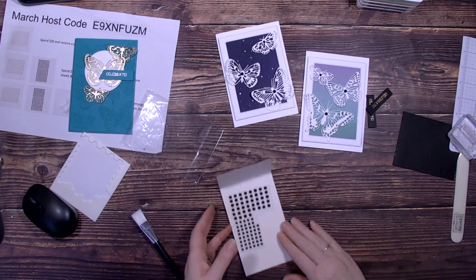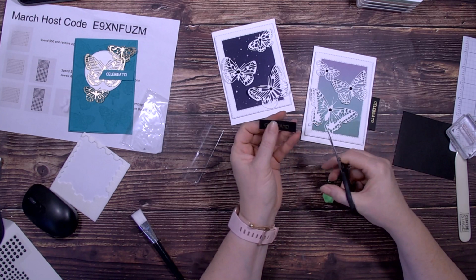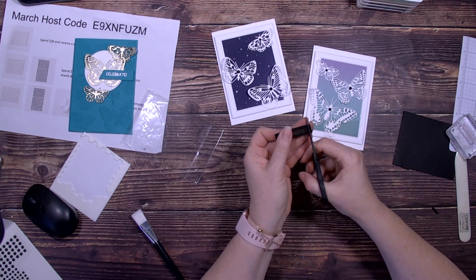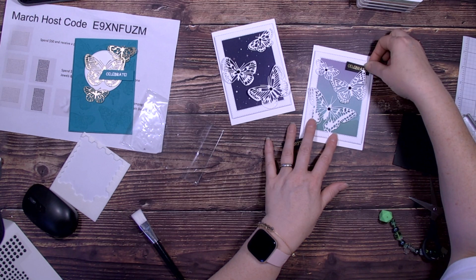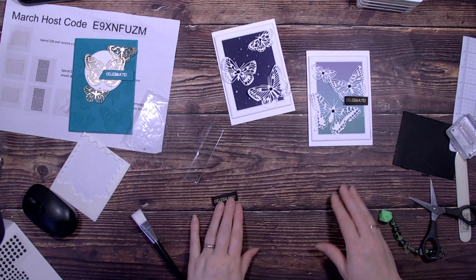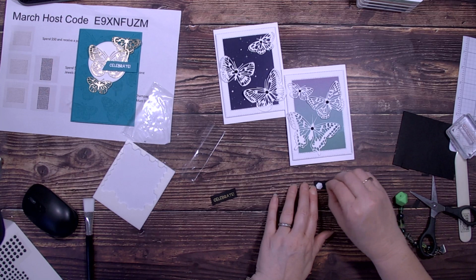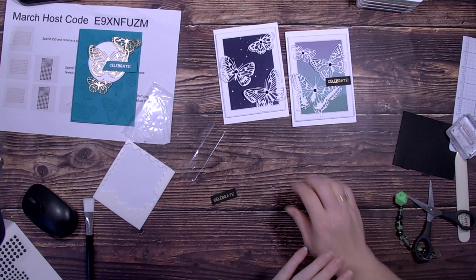And then I have my celebrate. I don't know, do I want white or do I want the black? I might try white, actually. I've just changed my mind. I think that stands out quite well. That's my celebrate. What do you think?